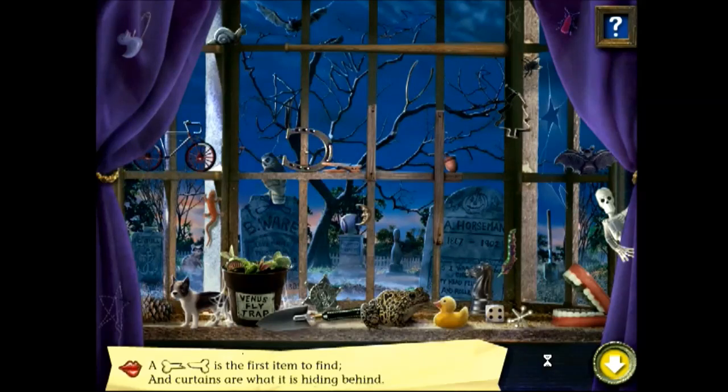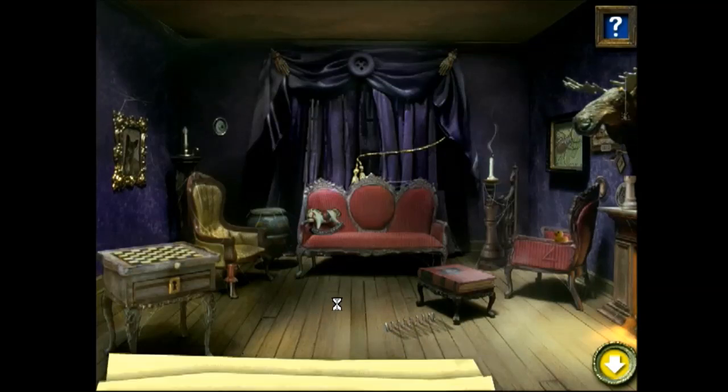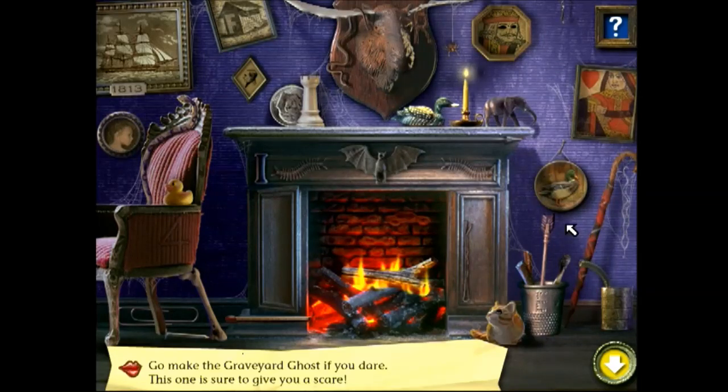One broken bone. In a gravestone-shaped cushion is stitched R.I.P. Go find it now. It's easy to see. One R.I.P. Now grab a lantern. It hangs from a hook. Next to the fire is where you should look. One lantern. Go make the graveyard ghost if you dare. This one is sure to give you a scare.